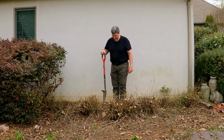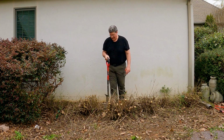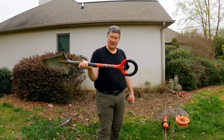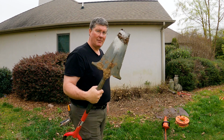So I don't know. I guess start with this one. The thing is, the roots are so intertwined. I just don't know. They're so close. I don't know if I just need to cut them off the ground. This is that root slayer thing that my buddy Jamie Griffin let me borrow. It has the serrated edges on it. I did a video about it. So I'm going to give this a shot.